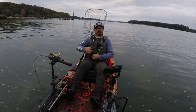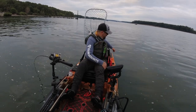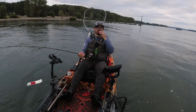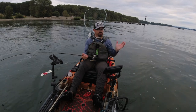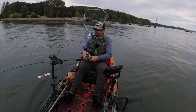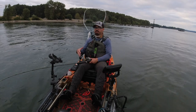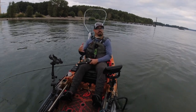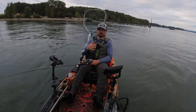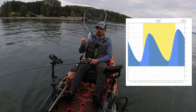We'll keep trolling. We've got a few more hours of flood tide and then slack tide, and then we're gonna have to anchor up and do wobbler fishing. So this lower Columbia Chinook fishery, essentially from Portland downstream, is extremely tidally influenced. And so you need to plan your kayak fishing adventures for Chinooks, or even if you're in a powerboat, according to those tides. So today I'm right across from the town of St. Helens, Oregon, and I'll show you a tide chart for today.